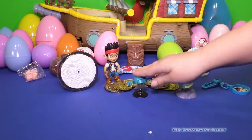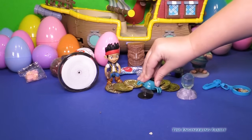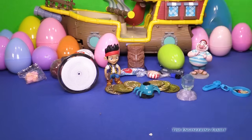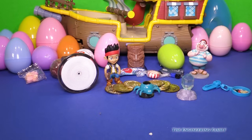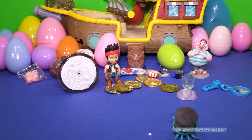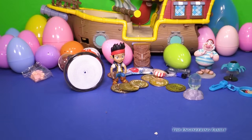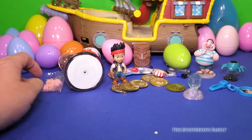Okay, assistant, now you try it. Push it all the way down. All right, let go. Watch what happens. Oh, there it goes. That's pretty silly. I think it hit a gold doubloon. Yep. Put it next to Mr. Schmidt. Okay, I need you to get another egg.